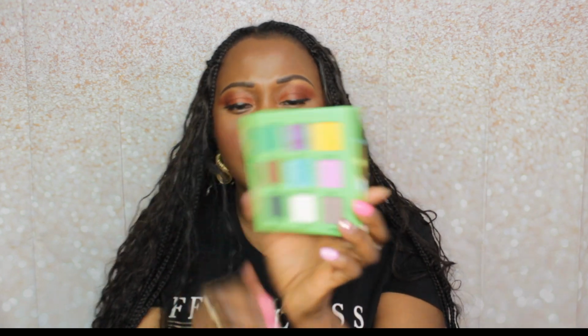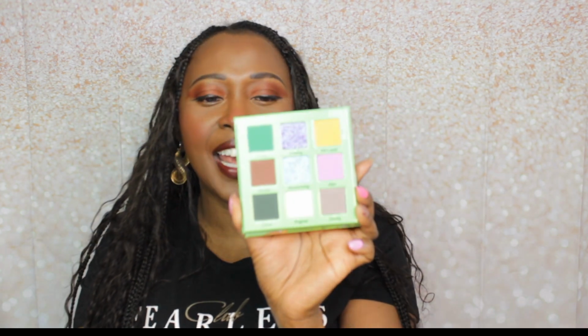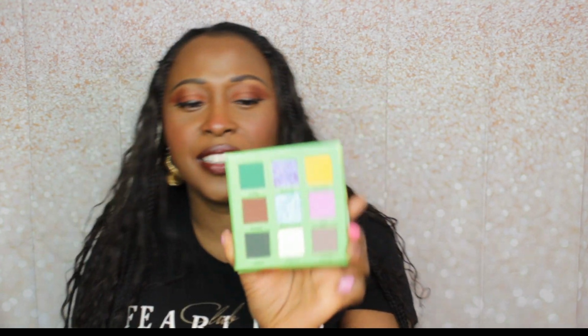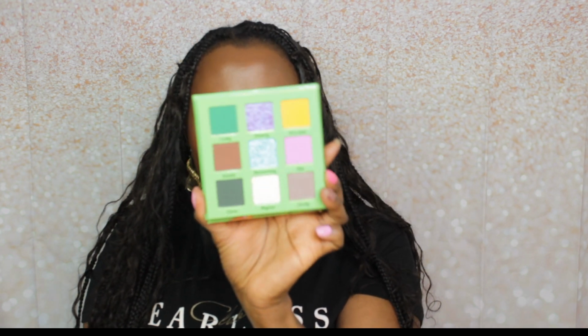And again, this is valued at $30. So it does have a mirror, which will fold down, and I'm going to take the plastic off so you guys can check out the colors. Very springtime, very springy. I like it. I like the pop of color. Definitely, this is definitely fun here. This is a nice little palette that you can have fun with.